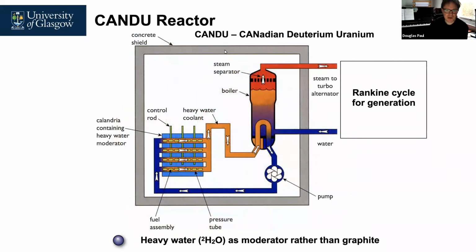Now, this is the Canadian deuterium uranium reactor. It's known as the CANDU reactor. There's still a few of these running in Canada, but there's not so many of them around anymore. And here, rather than water, they're using heavy water, deuterated water, and that acts as the moderator, but it also acts as the coolant and takes the heat away from the reactor core before there's another heat exchanger to transfer to the water going around the Rankine cycle to generate the electricity. So Canada really developed this system. It's the only country that really went after heavy water-based systems, and very few of them now remain.